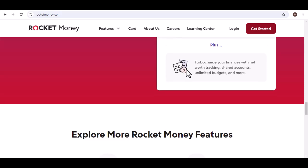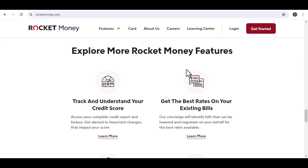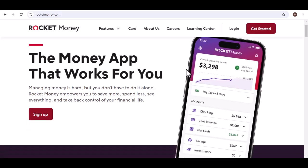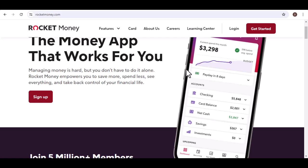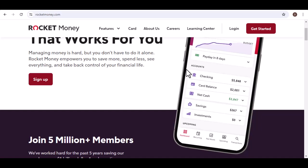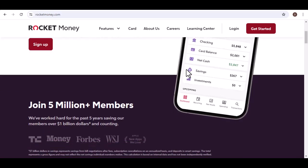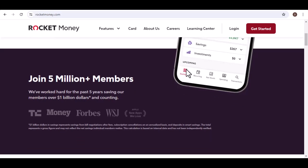Concierge service. Need help canceling a subscription but can't figure out the convoluted cancellation process? The concierge service takes care of that for you. Simply tell them what you want to cancel, and they'll handle the rest. Identity theft protection. In today's digital world, protecting your identity is crucial. The premium tier offers identity theft protection features, giving you peace of mind and an extra layer of security. These premium features offer a lot of convenience and can potentially save you even more money, especially if you have a lot of bills or struggle with negotiating. However, there is a monthly fee associated with the premium tier.